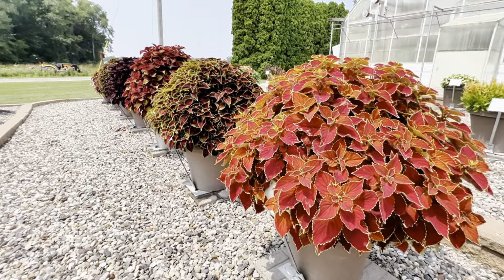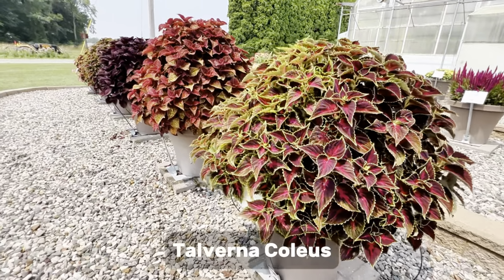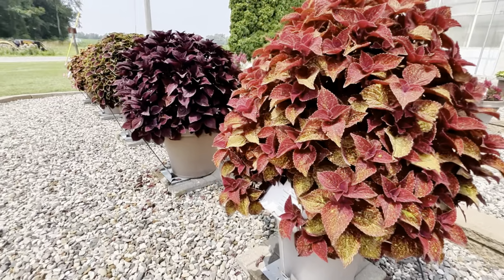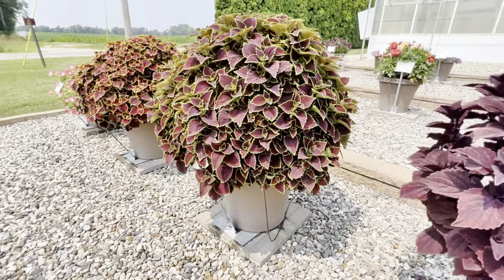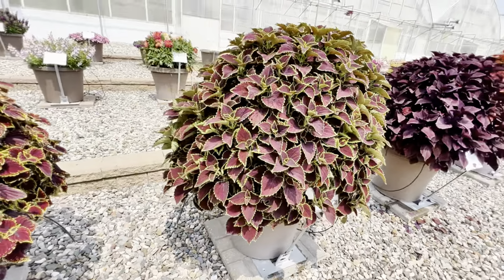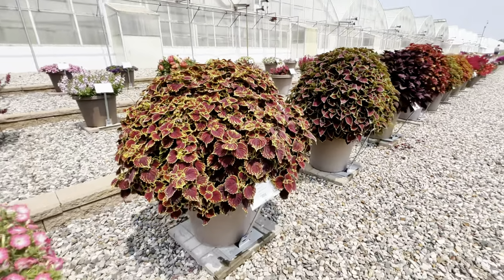This one got my attention at the Mass Young trials, and this is the Telverna series of Coleus. And I gotta say, they have such an amazing, tidy habit. It's kind of unusual for me to actually see Coleus this well shaped and well formed. I'm kind of curious how it grows and plays with other plants if you were to plant them in a combo, but it's really beautiful.